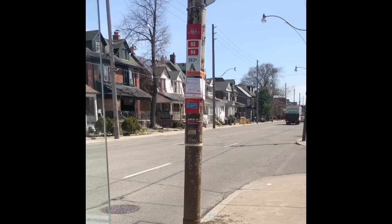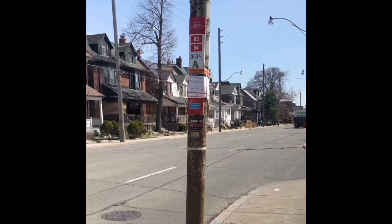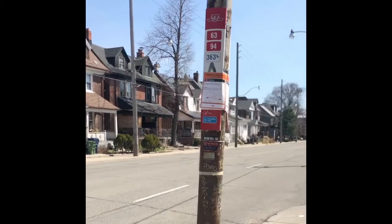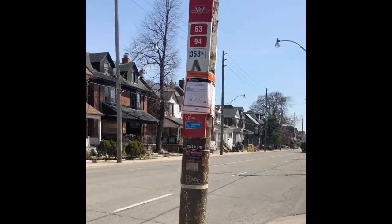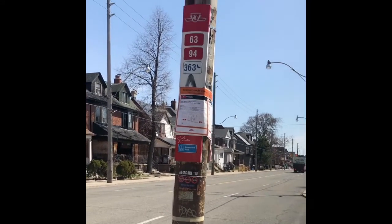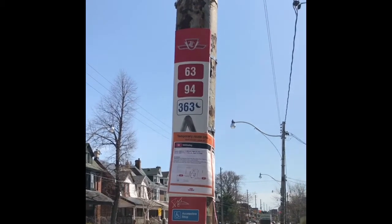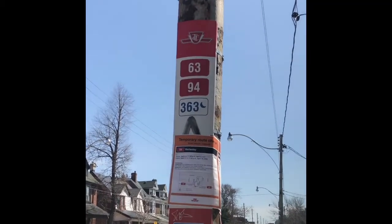Let's try and find the bus routes on the signs and buses. Here we have the 63 and 94 regular routes, and the 363 is blue, which means it's a night bus. It also has a blue moon that represents nighttime.